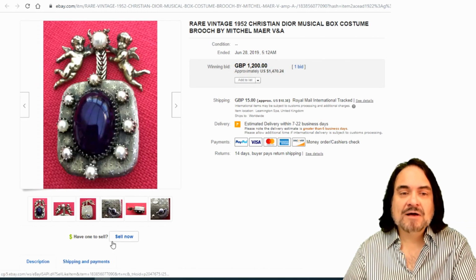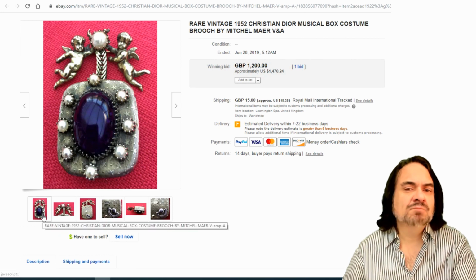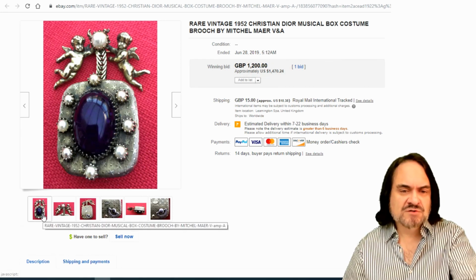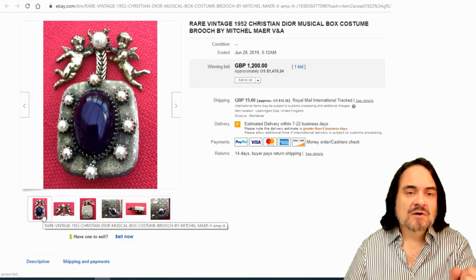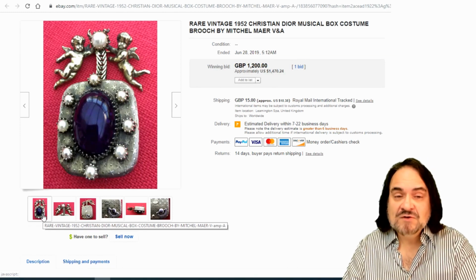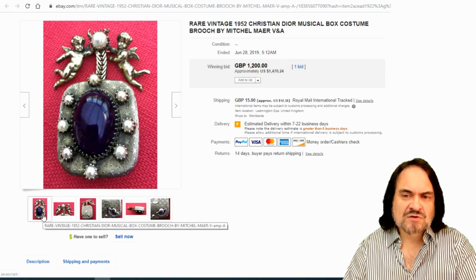Many people won't realize that this holds that kind of value. They may not even pick it up to know it's a Christian Dior just because it looks kind of chintzy. But it's a fab mod piece. The cherub should give it away. 50s were very big in cherubs, just like this type of jewelry here.